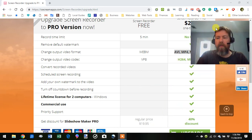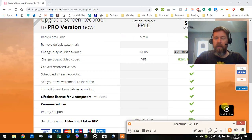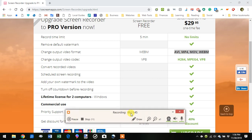But let me get rid of me right here. Let me show you a couple of the actual usage features. Right here, bottom right hand corner, you'll see that there's the web camera. Well, you can turn you off, but it will still record. You don't have any problems with that. It's still recording the screen. It's still recording everything you're doing.